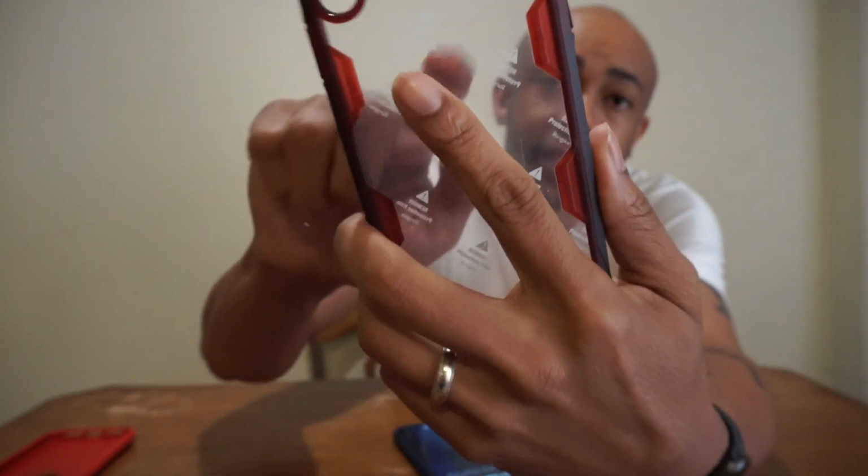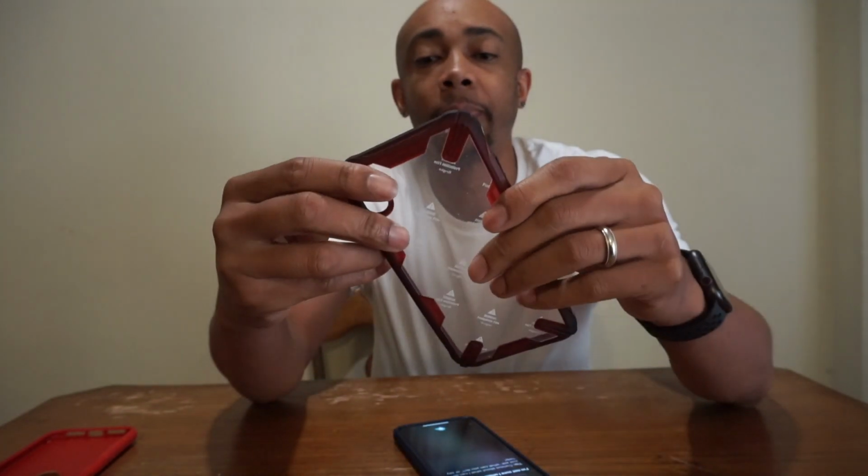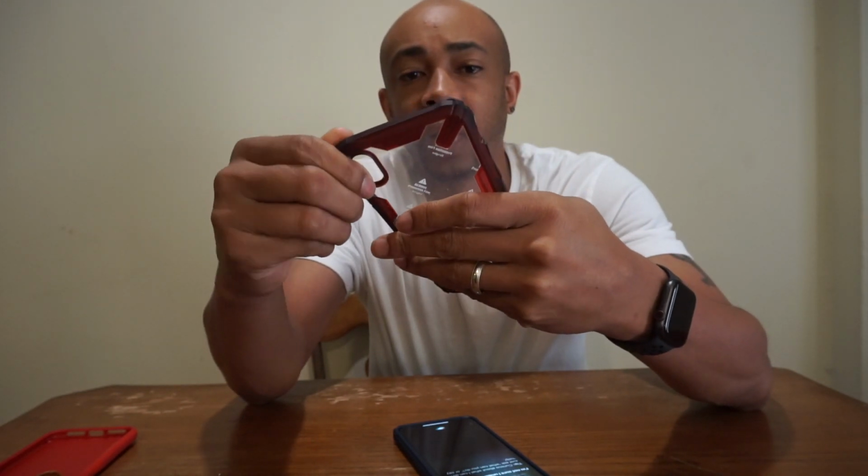Basically, clear case, TPU case. Fairly hard. It probably could take a drop of 3 feet, 4 feet. Anything above that, I don't think. But it's a fairly good case. I don't use this one too much now, but nice grip. It has a little bit of a lip, so you could lay it down, and it's fine.